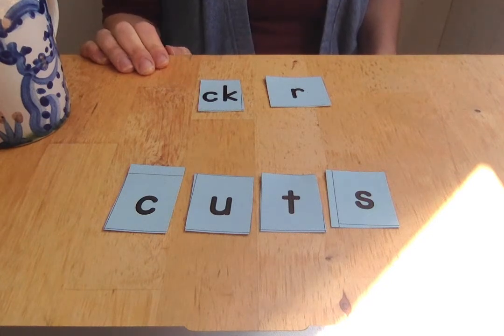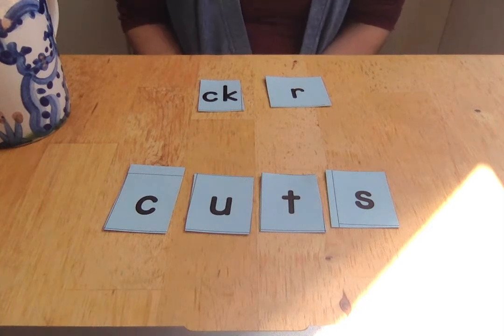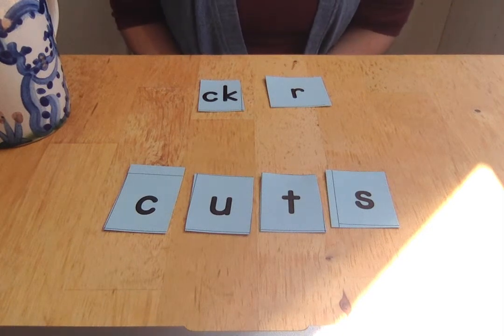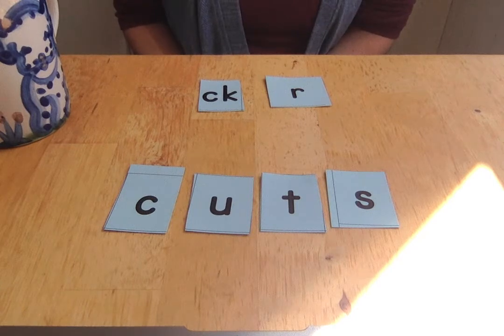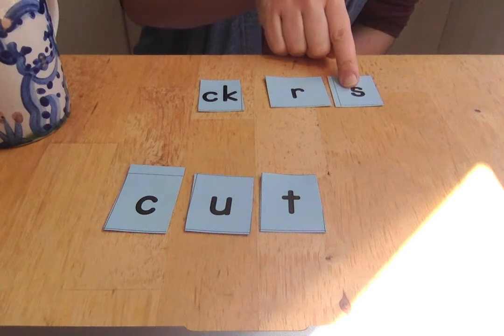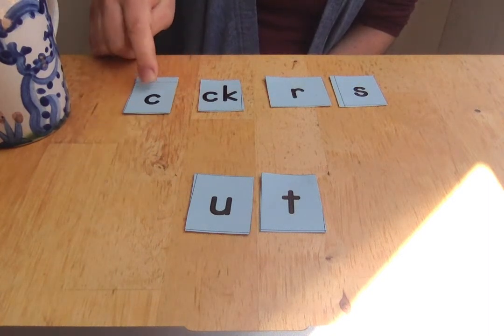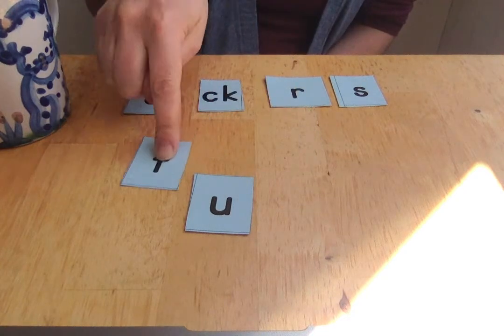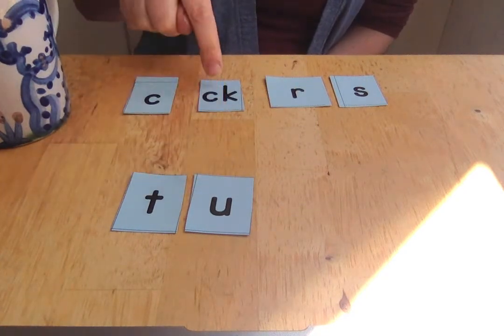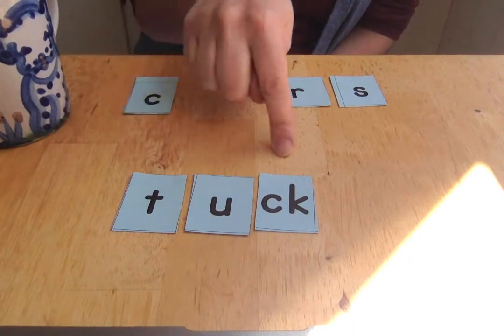Next is tuck. You're gonna have to make a bunch of changes. Think about it. Tuck. Don't need the S. Tuck. The T goes at the beginning. Uck, tuck.